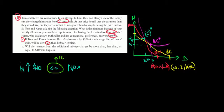Let's have a look at question B in this video. So, will the revenue from the additional millage be more, less, or equal to $10 per week? Now, we're speaking about the additional revenue. So, by charging higher, do the parents make more money than what they pay with this $10?